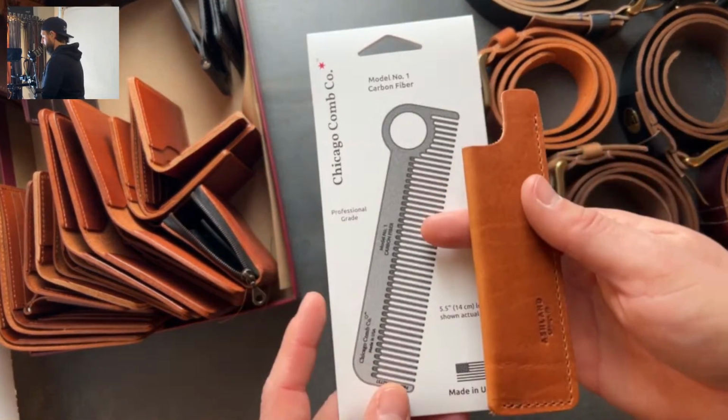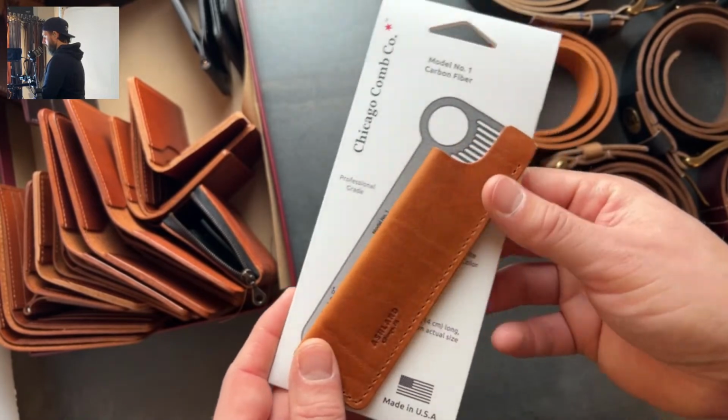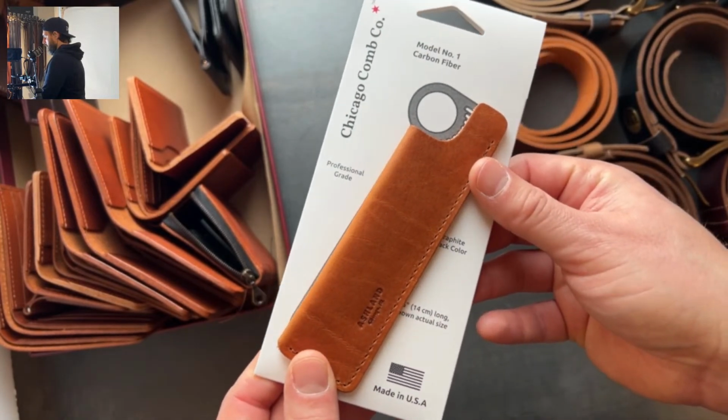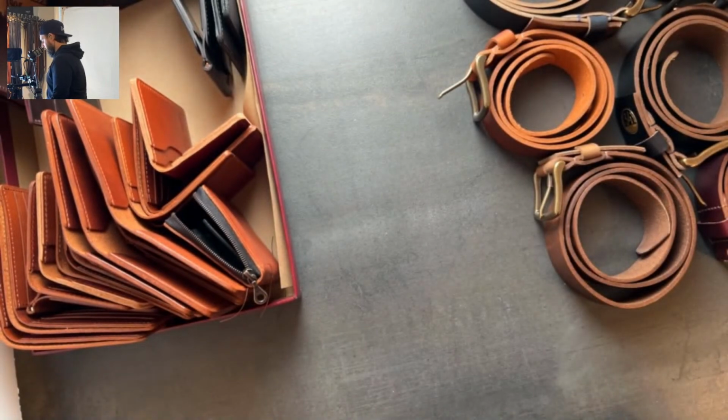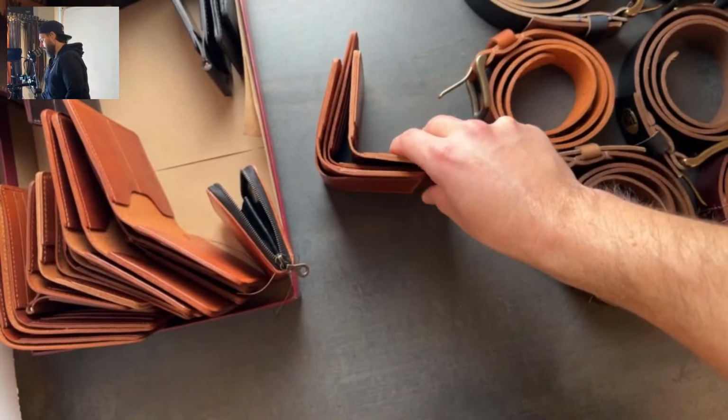All right, we've got a Chicago comb. That's a carbon fiber comb. This is 2 scale. And our English tan Dublin leather sheaths fit over the comb like that. Got one of those going out today. We're on the English tan pile here. Let's keep it going. There's a lot of foxes in here too.